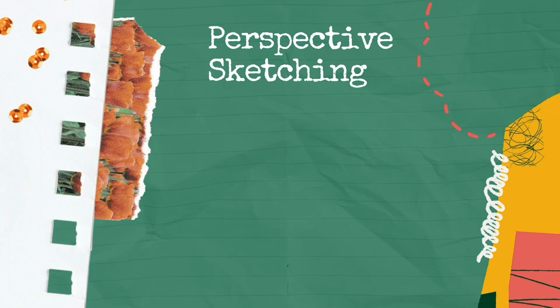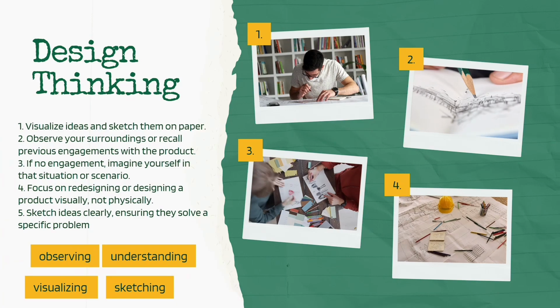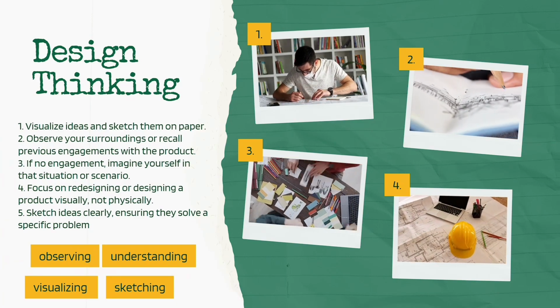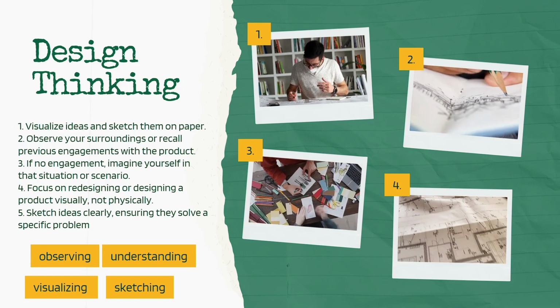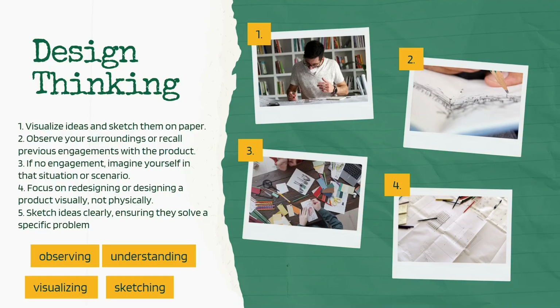Okay, now let's delve deep into design thinking. What is design thinking? For design thinking, remember, it's all about visual representation of your ideas, what you imagine and what you think. You will be redesigning an existing product or even creating a new one based on what you observe around you. Okay, so keep practicing, keep learning.